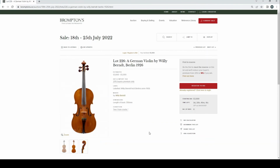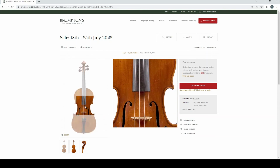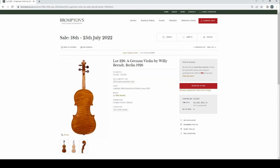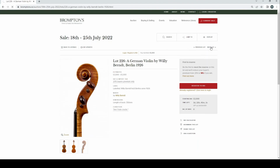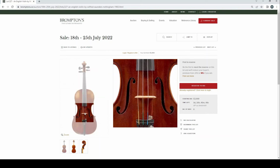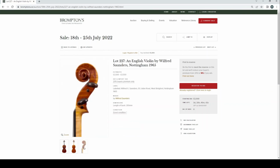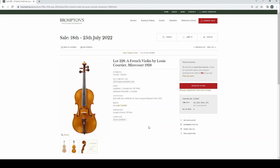German violin by Willy Berndt, Berlin, 1926. Quite an unfortunate name, some may say. An English violin by Wilfred Saunders, Nottingham, 1965. 2,500 to 3,500 the estimate. Starting bids of 2,000. No bids so far.